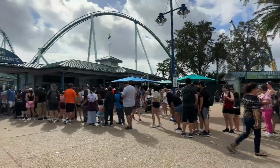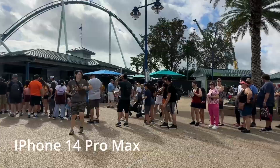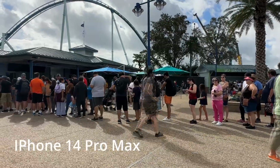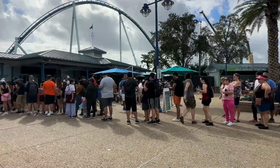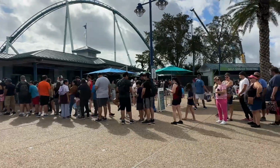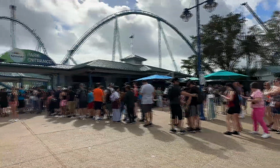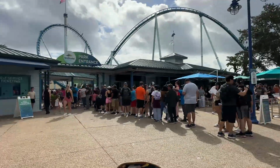By the way, today I'm trying to shoot everything on my new iPhone 14 Pro Max. Everything. I didn't even bring the other cameras. So, we'll see how this goes. Maybe you'll let me know what you think down in the comments. That would be great. Should I keep doing it or go back to the other cameras?